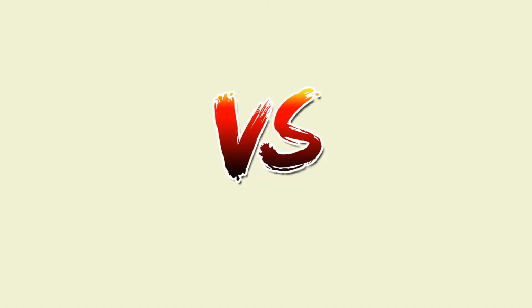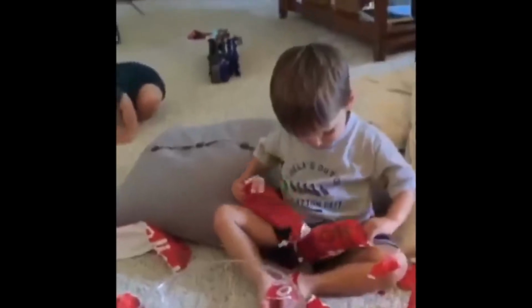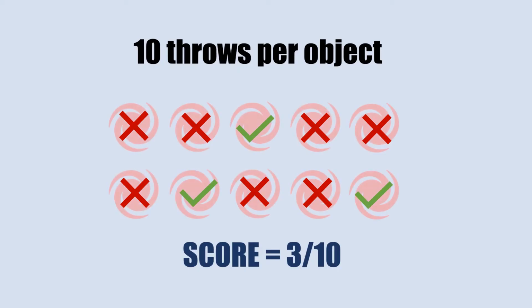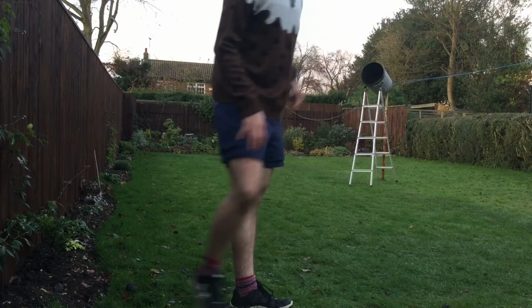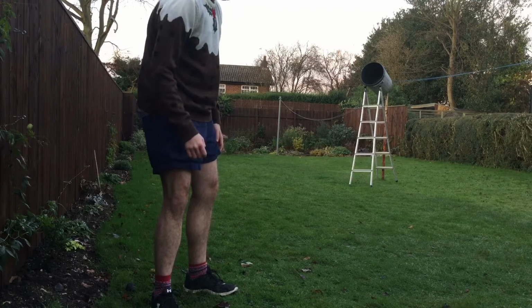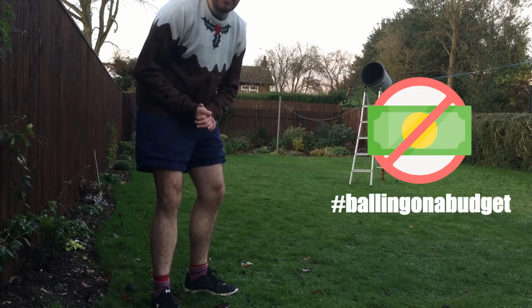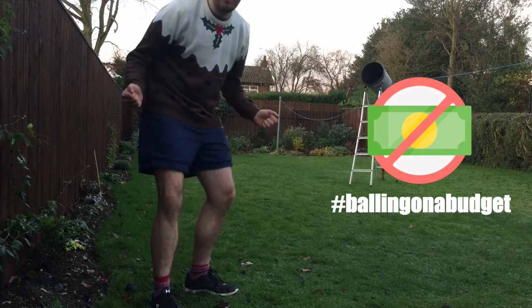The series where we test random objects as dodgeballs. Ten throws for each object. Everyone that goes in, that's a point. You may also notice the bin is propped up slightly. The washing line broke previously, so in true HYD fashion, we've botched it together and propped it up with a ladder. Let's go!